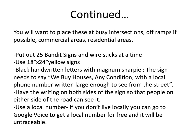Once you get the signs in, use a black Sharpie to write large enough on the sign to see it from the road. Do this on both sides of the sign. We suggest placing 25 bandit signs at a time in busy intersections, off-ramps, commercial areas, and residential areas. It is important to use a local phone number on these.